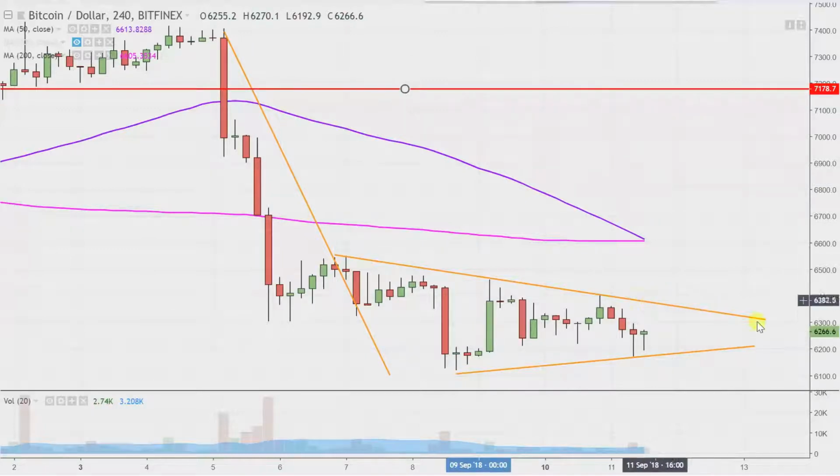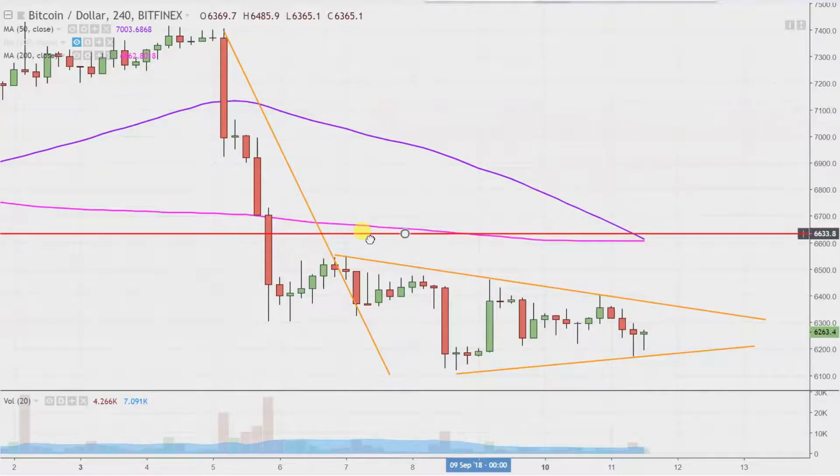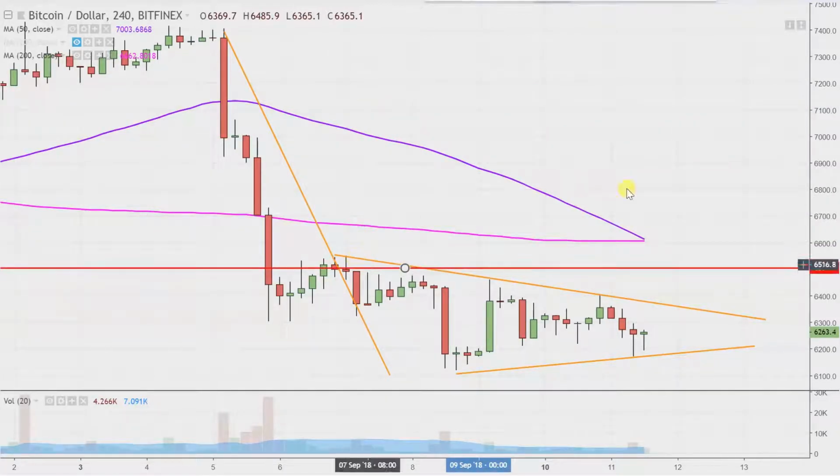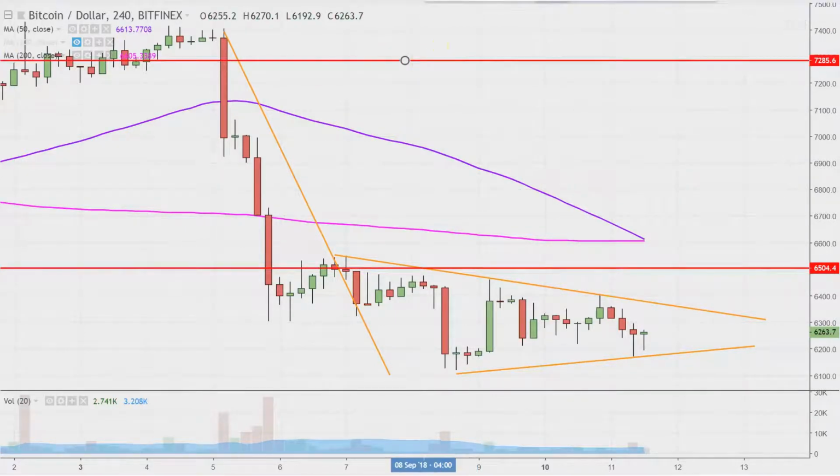Now, if you're answering that the price is actually up above that upper orange line, that would imply that there's been a breakout underway, and now it's a question of, well, how powerful is this breakout? So the following question you need to ask yourself is, where's the price relative to 6,500? If the price is up above 6,500, that would imply that the bulls are having a very, very good 24-hour session.